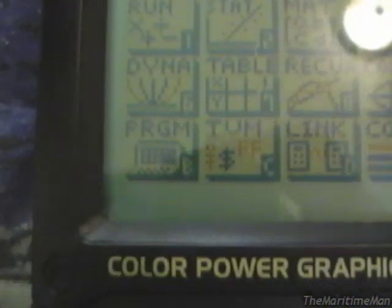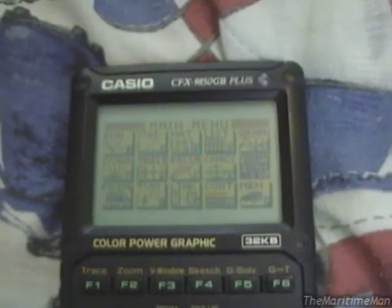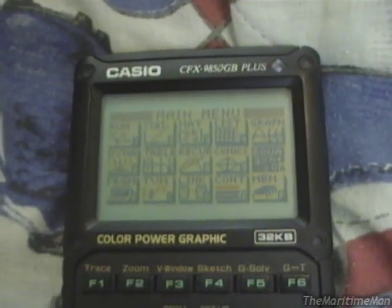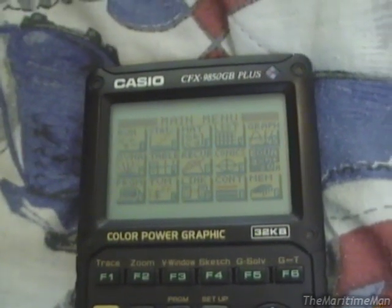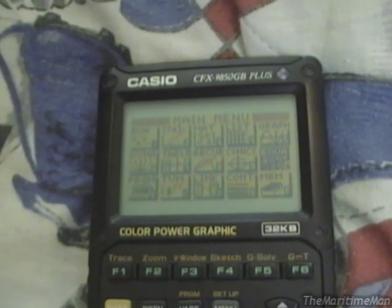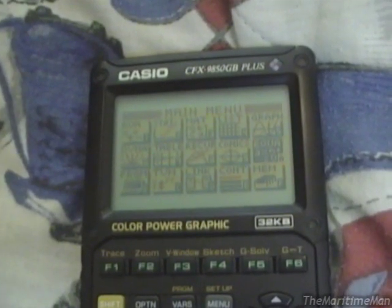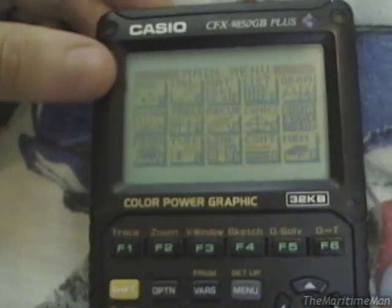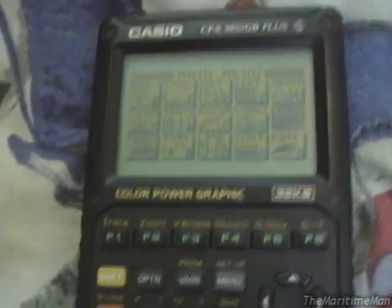Next is the programming function, another big one for graphing calculators. This thing is unable to be programmed like Texas Instruments calculators can be programmed. Texas Instruments units can be programmed in assembly language in addition to the Texas Instruments BASIC. This cannot be programmed in assembly language. It has the Casio BASIC in it.